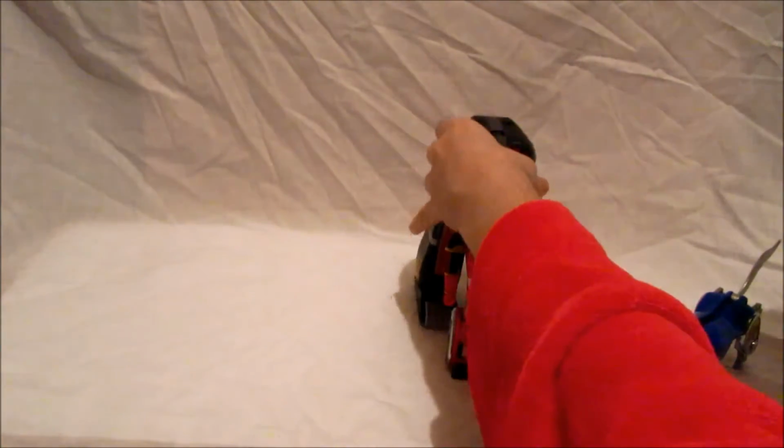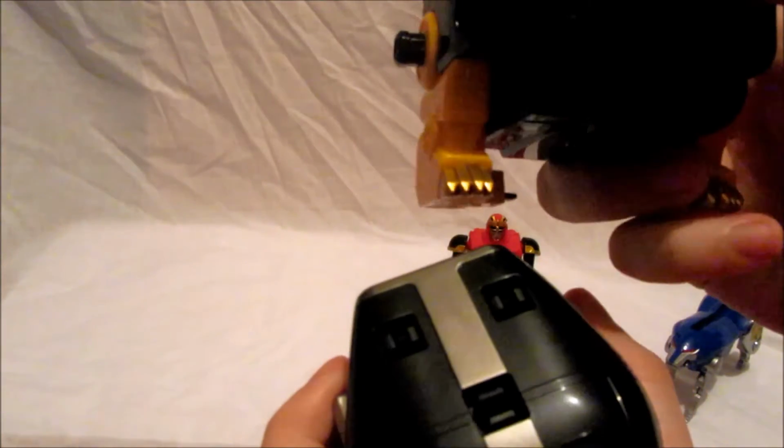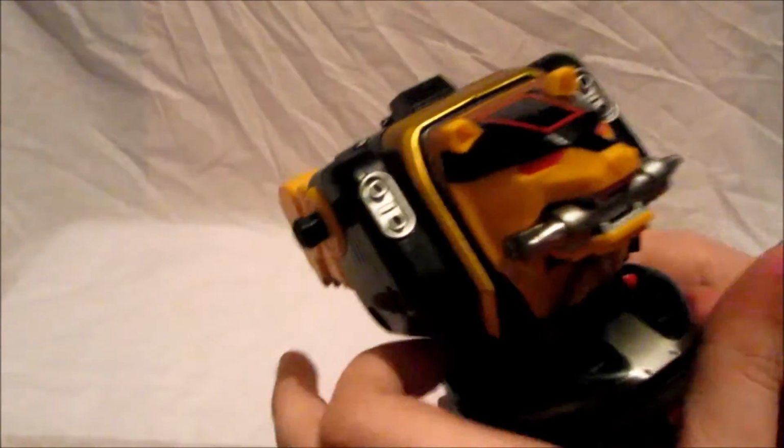And then what we're going to do is attach this to the top connectors here and the 3 here into the 3 peg holes. Line it up and then just push it on just like that.